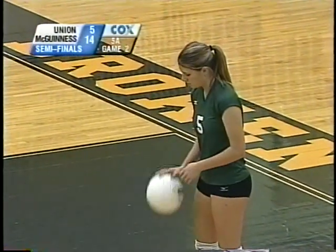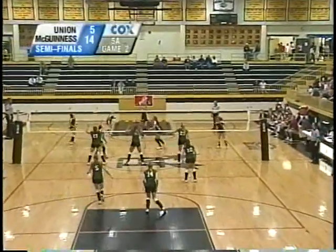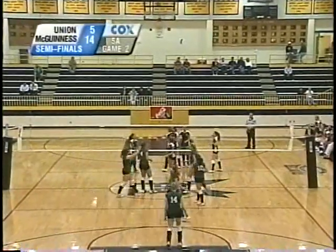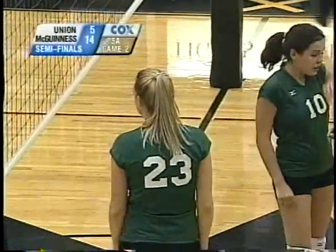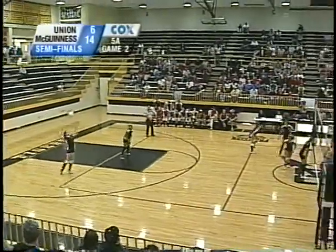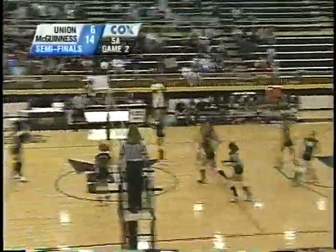Here it's 14-5 in game two, a 5A match that'll send one team to the finals, which you'll see later on at 5 o'clock. Done with a middle attack. And that was a great ball. And that was held a little too long in her hands. A needed point for Union. Yes, Union. I don't know what happened. Their passing also wasn't as effective as last game. Well, maybe this will be a start for them.